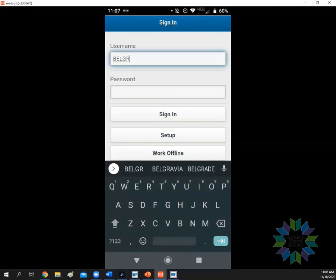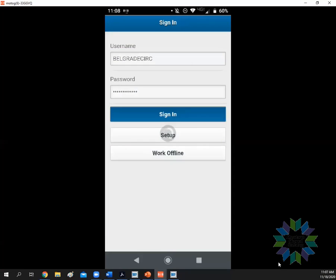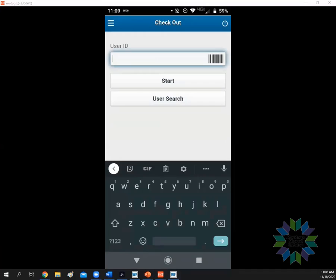But let me just show Belgrade again. I'm signing in now, because remember, if this is the first time you've signed in on the app, you need to do that first before you can operate in offline mode. We've logged in. Okay, as you can see, it defaults to checkout.